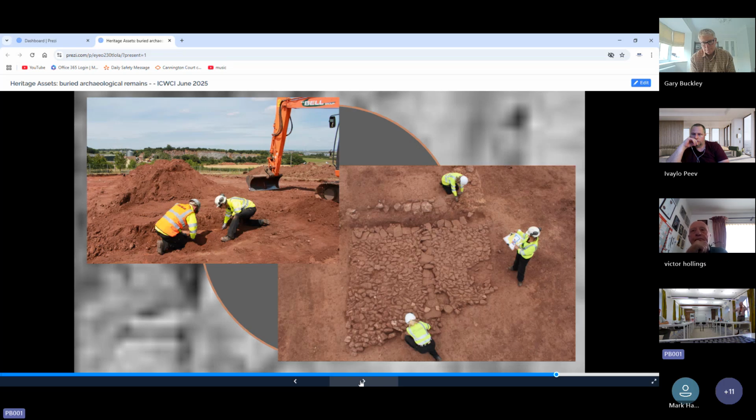Cotswold Archaeology is a charity. We do not make profit. Our sole objective is to tell stories about the archaeological discoveries we find. That's what we do. That's why I'm here today talking to you. It might be about developing relationships and finding opportunities to work on projects like this and help you understand a little bit more about what we do.